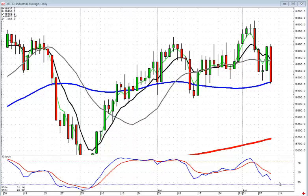The stochastics were still kind of in a downward direction and not in the oversold condition like they were down here. This would have led to a little bit more suspicion and required bullish confirmation today to tell you that there had been a reversal. The fact that they sold this off was not surprising. There was probably some profit taking initially, but the overall trend had not had all indicators confirming that a reversal had occurred.